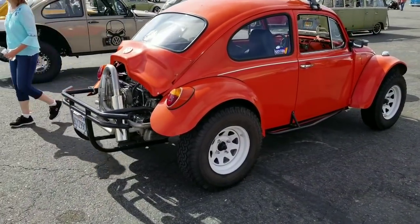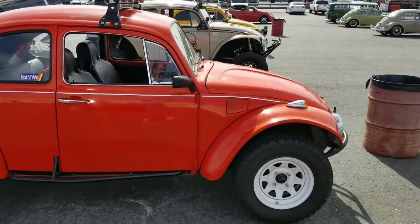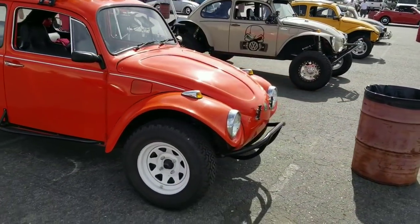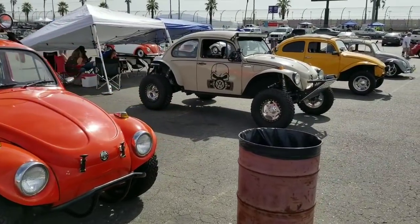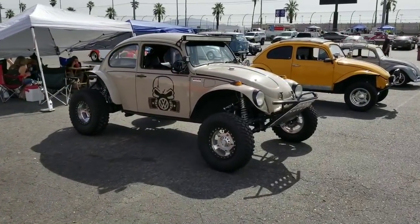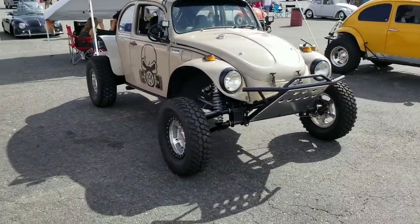That's something you don't see too often anymore. I used to see them all the time. A lot of Baja bugs. I saw 3 of them in a row, so I thought I'd take a quick video of all 3 of them. Pretty nice ones, actually. You used to see them everywhere. I mean, every Volkswagen was a Baja, and now they're almost all gone.